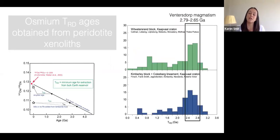So we also see that the massive plume impact of the Ventersdorp had an impact on the lithospheric mantle itself, on the peridotites. Potentially this is a scenario similar to the Slave craton, where you had plume underplating causing a lot of melting and stabilization and thickening of the lithospheric mantle. And so potentially it's a similar scenario here at Ventersdorp, where between 2.8 and 2.7 you had all this magmatism causing depletion of the peridotites in the lithospheric mantle.